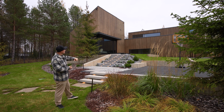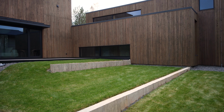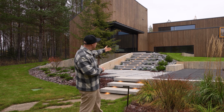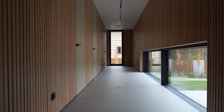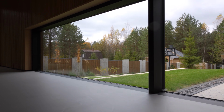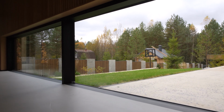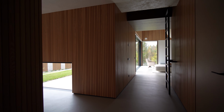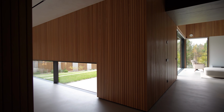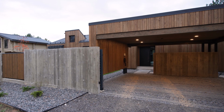I would also like to highlight this main horizontal volume, where we've embedded a continuous strip window. In fact, it leads us into the hallway and is intentionally made to waist level so that neighbors who might notice us from the adjacent plot cannot see what's going on here. And honestly, there's not much to see there anyway. It's just doors, a passage, nothing visually important. Thus, we let the light into this corridor, making it well lit even in the evening, and it's pleasant to walk through.